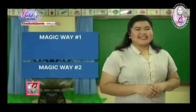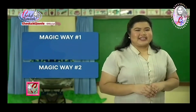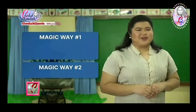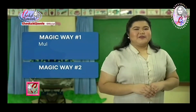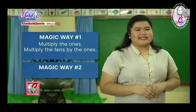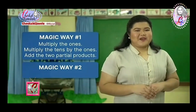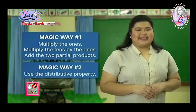There are 2 magic ways that can be used to multiply mentally 2-digit by 1 to 2-digit numbers with products up to 200. Magic way number 1. Multiply the ones. Multiply the tens by the ones and add the two partial products. Magic way number 2. Use the distributive property.